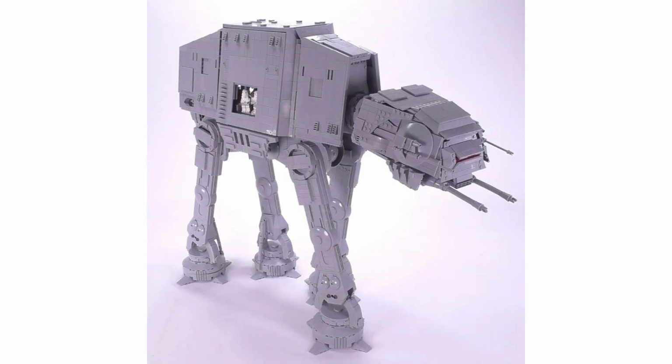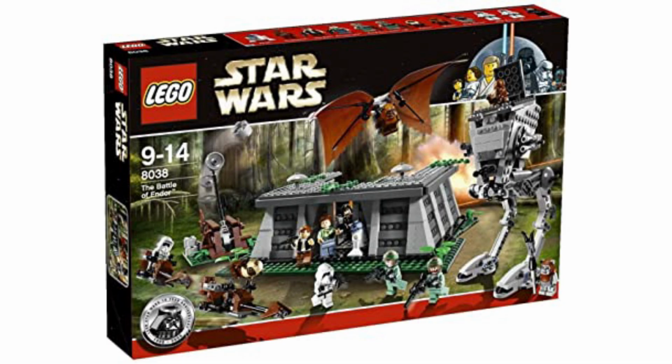First up, we have the $200 set. So this is where the A-Wing spot was last year. Now this could be a few things. This could be a new AT-AT. This could be a new Endor battle action set. Really, it could be anything. My personal prediction for this one could be a Razor Crest or Gunship.